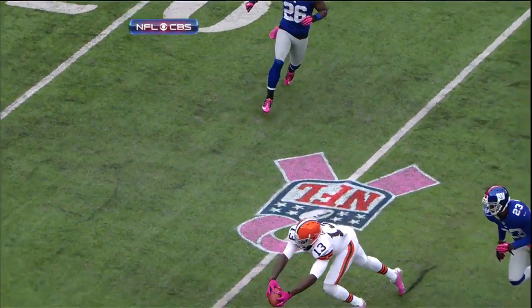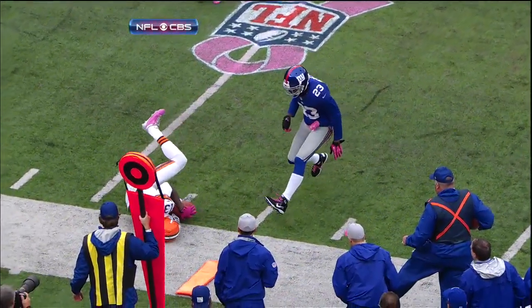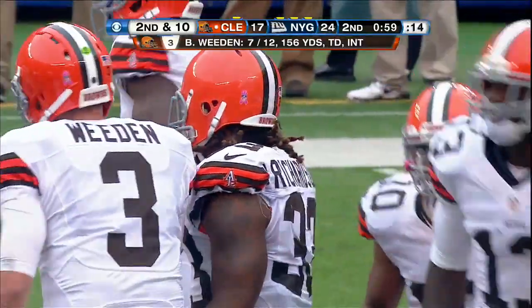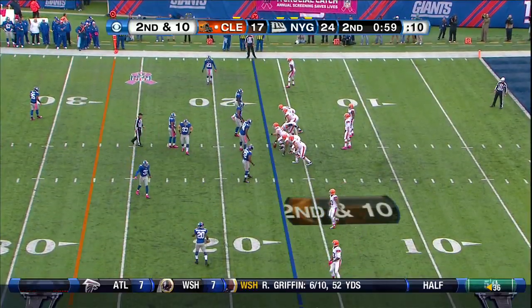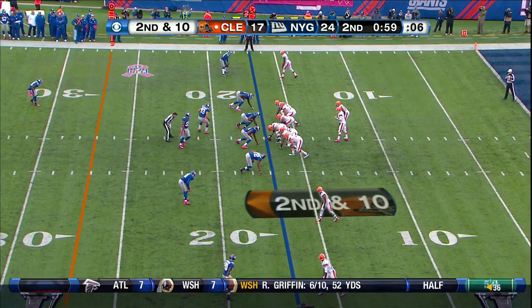He does a great job of controlling the football. But you can see as the ball hits the ground, you've got to have complete control of it if it touches the ground, and he did not. That ball clearly moved in his hands after it hit the turf. Did a good job of keeping his feet in there. It was a heck of an effort.